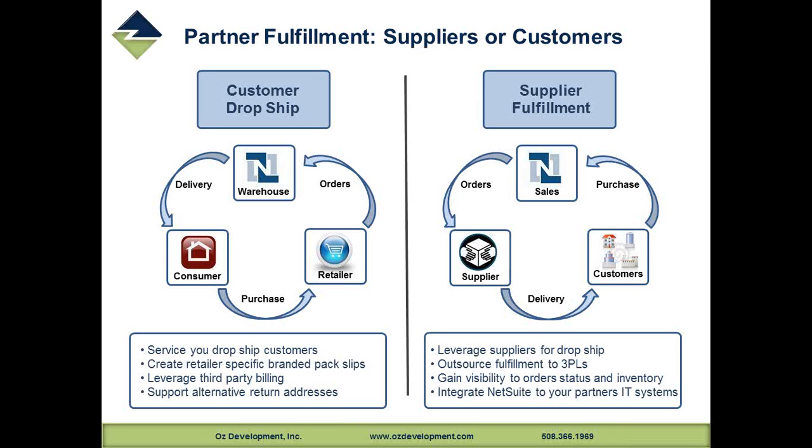In terms of the extended supply chain and partner fulfillment, there's really two scenarios we're covering here. One is where you, as a NetSuite user, are drop shipping on behalf of a customer and getting that in, providing, again, some branded pack slips, those other things, maybe providing visibility, an ASN to that retailer. If you're drop shipping to a consumer, you probably don't need a compliant label. You're not shipping it into their warehouse, but direct to the end consumer, and providing that process and that visibility.